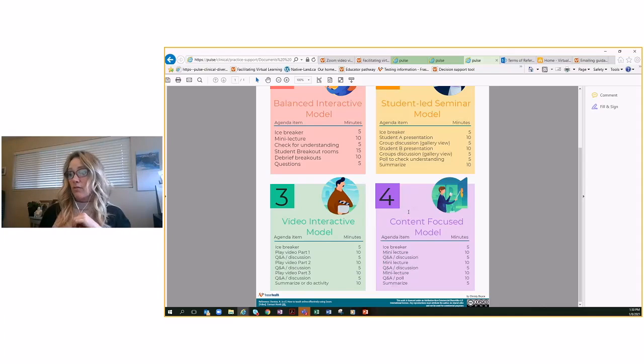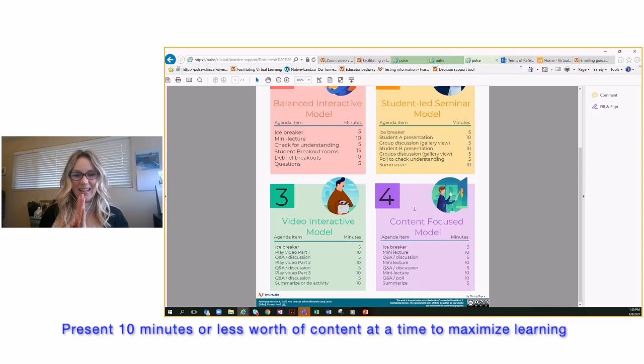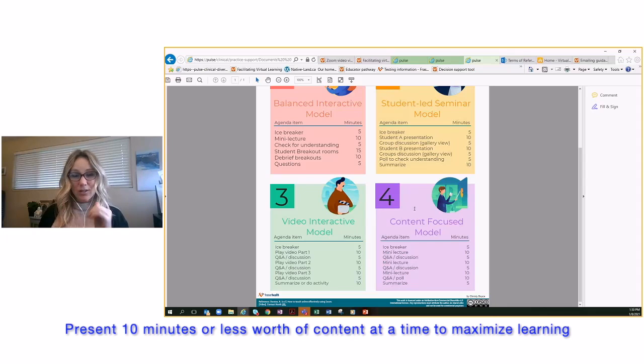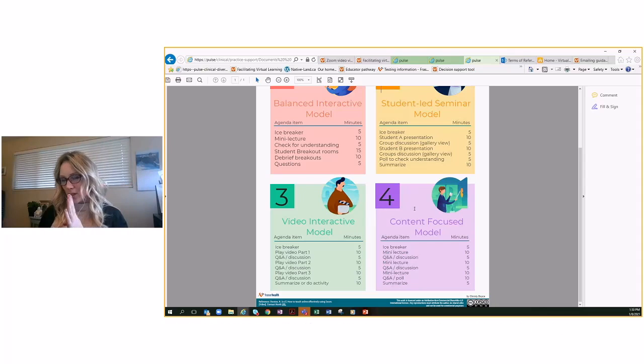Number 4 is content focused, where you're breaking up your content and making sure that every 10 minutes, at most 10 minutes, it's best to stop your content after 5 to 7 minutes and do something interactive to keep everyone engaged. None of this 30-minute lecture. You've lost them. They're not learning anything anymore. They're snoring. So these are 4 great models to get you started on how to teach via Zoom in that environment.